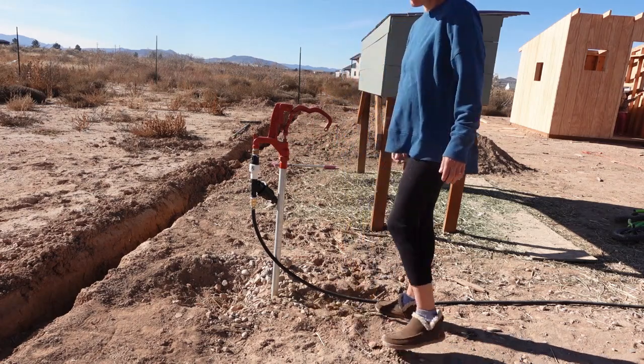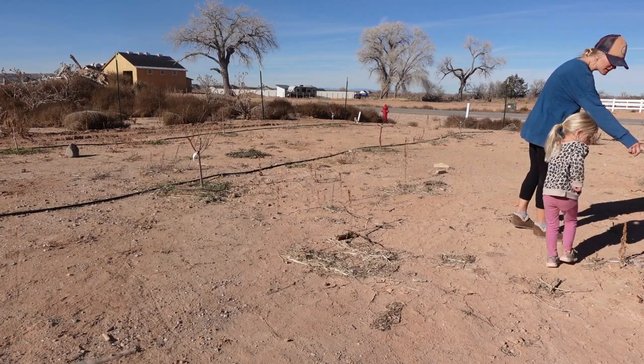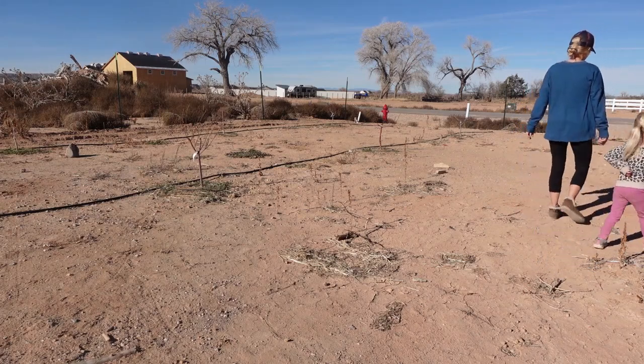So turned it on, moment of truth. We'll see if all of what I just did actually worked. Just checking to see. Help me look and see. Is that tree getting water? Yeah. Let's see. Is this one?